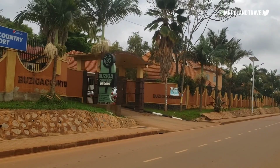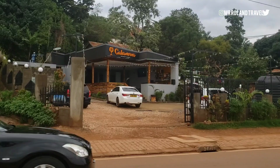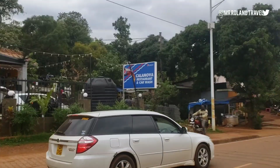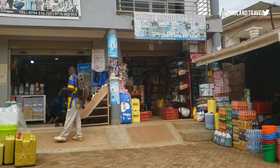That is Buziga Country Resort. It looks so beautiful. This is Buziga. Well, let me look for water. So now, guys, this is what Buziga has to offer.